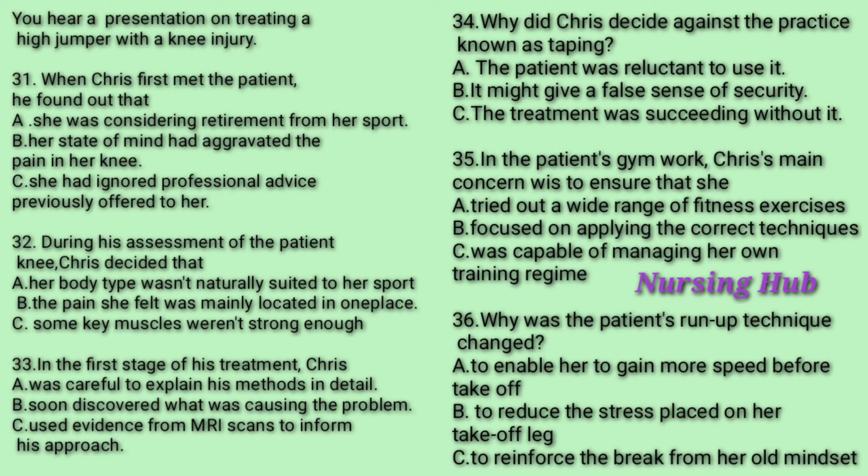Hello, I'm Chris Maloney, a physiotherapist specialising in sports injuries, and I'd like to present a case study to give you an idea of the sort of work I do. It features a very successful high jumper in her mid-20s who was referred to me with severe pain in her right knee, and that's the leg she takes off from when she jumps.